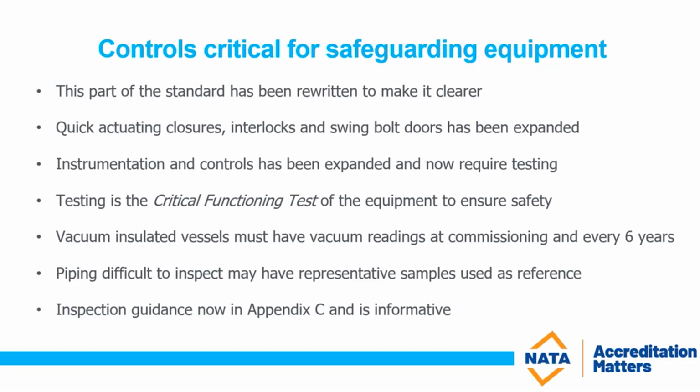So there is more information now in the standard. It's been expanded, and it's educational for the inspectors to ensure they fully understand this equipment before doing their inspections and during critical function testing. Instrumentation and controls are now, as I say, required testing, so they will need to understand the equipment a lot better than what they have in the past. Not everybody is included in that. Bear with me, it is a broad sweeping statement, but there is a lack of knowledge on a lot of this equipment.